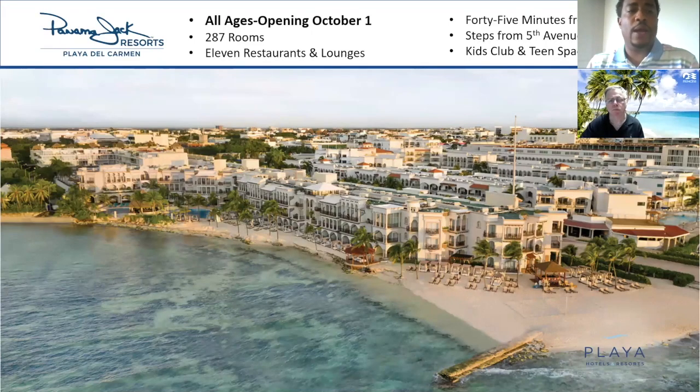Next, we're going to go to Panama Jack, Playa del Carmen. This sits directly across the street from our Hilton property. All right. So again, key selling points for this property is location, because again, as soon as you walk out of our main lobby of Panama Jack, Playa del Carmen, you're literally in the heart of downtown Playa del Carmen. And then also the pricing.